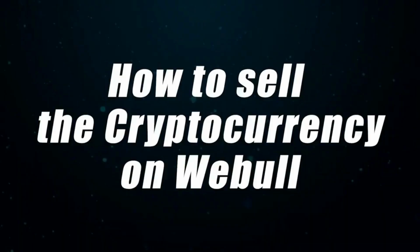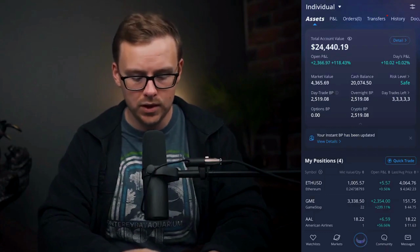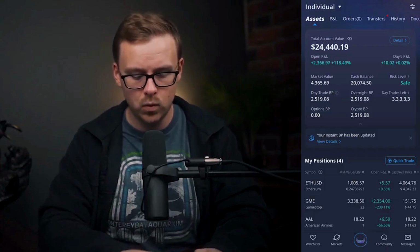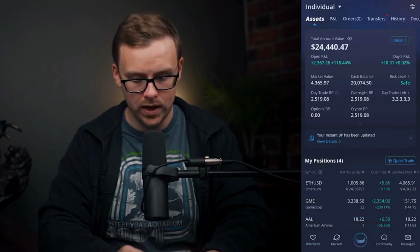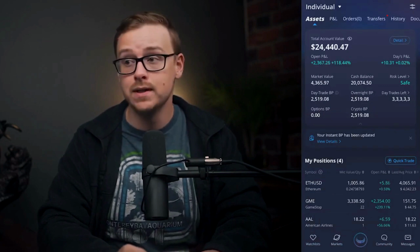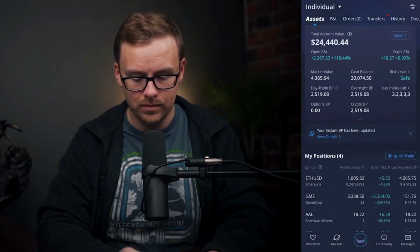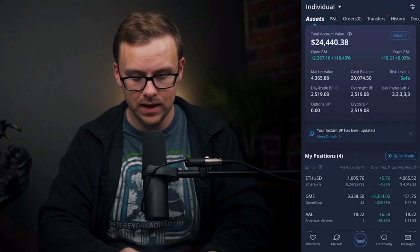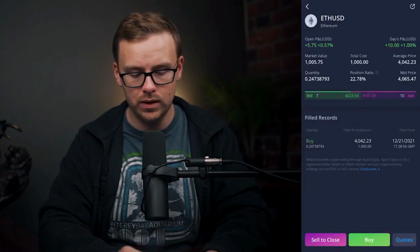Now we're gonna go ahead and sell the cryptocurrency on Webull as well. All right, so we're on the main account page here. You see at the bottom, there's watch list, markets, community, messages, and then in the middle, this is actually where you trade stocks and cryptocurrency, etc. So as you can see there, I do have a position in Ethereum. It has already gone up a little bit, so I've already made some gains there. That's nice. So what I'm going to do is I'm going to go ahead and click into the Ethereum.